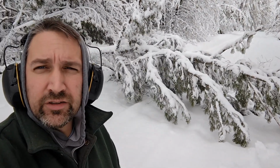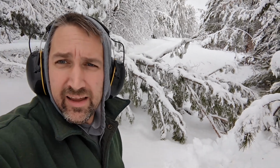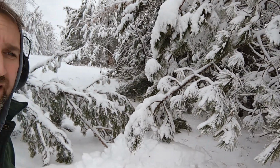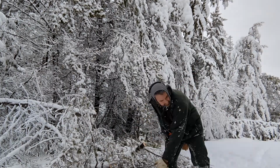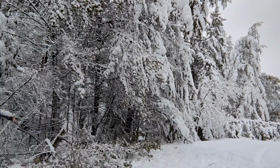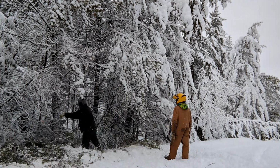I am at the first tree in the driveway. I have a chainsaw, and I'm gonna get started cutting this one up and I'm gonna throw it off to the side, I think, and then I'm just gonna work my way down. Got that one all cleaned up. So we're on to the next one.